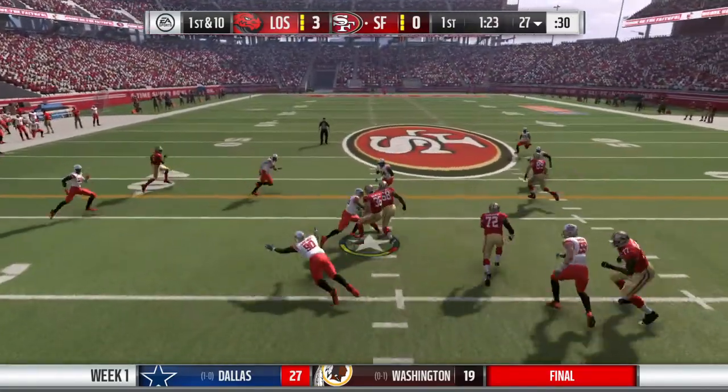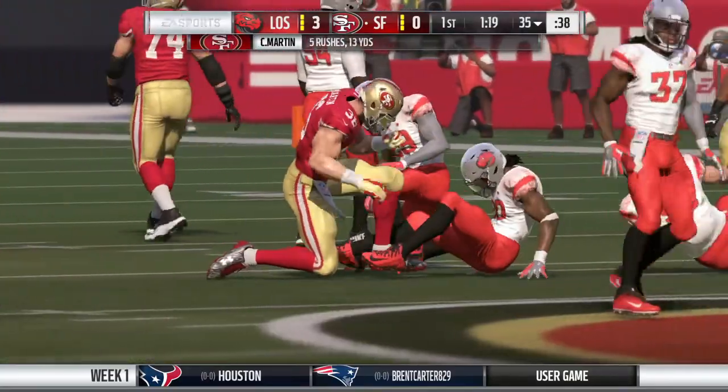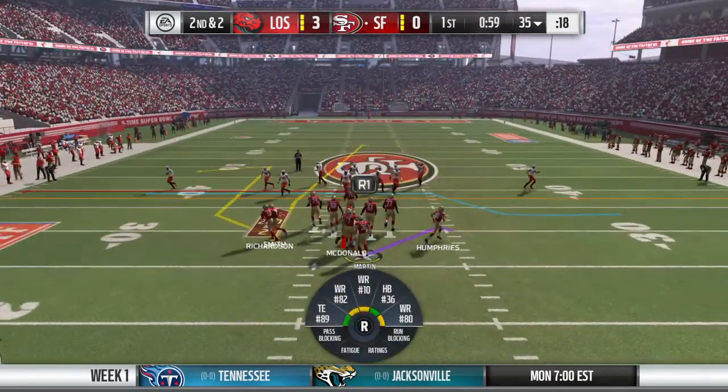And they'll run it here. Look at the spin. And he'll be tackled at about the 35. Just what you want on a first down run. Call it 8 yards. And it's 2nd and 2. 2nd down following the run.